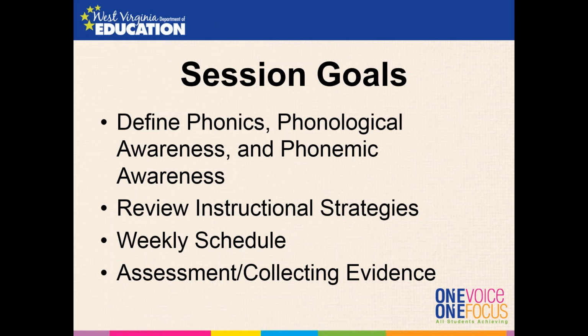But we are going to look at them and hopefully make some sense out of what all those words mean and just in a real practical way how to address them in your instructional time with your class. Our goals today are, of course, to define all those terms: phonics, phonological awareness, and phonemic awareness. We want to look at some instructional strategies that can really support your children's achievement in this area, and look at some potential weekly schedules, what this might look like in the classroom throughout a week as you plan for your classroom time. And then how do we collect evidence on it?